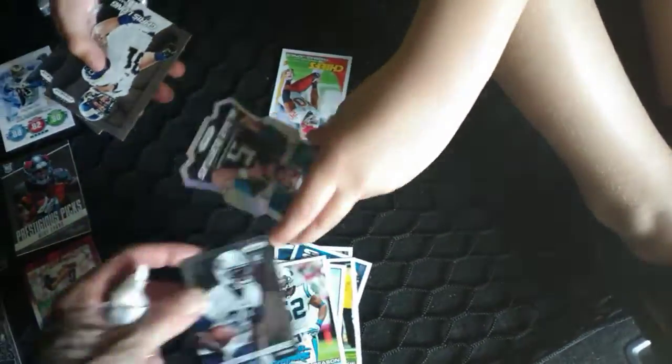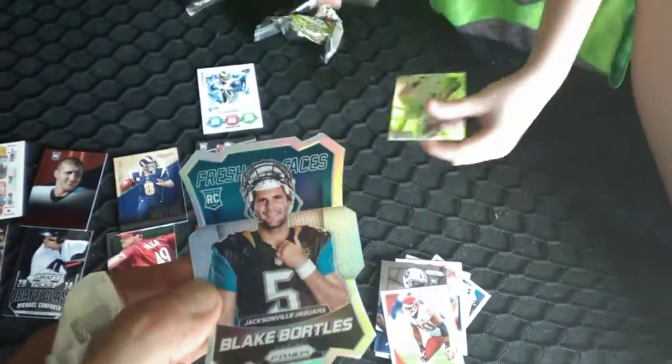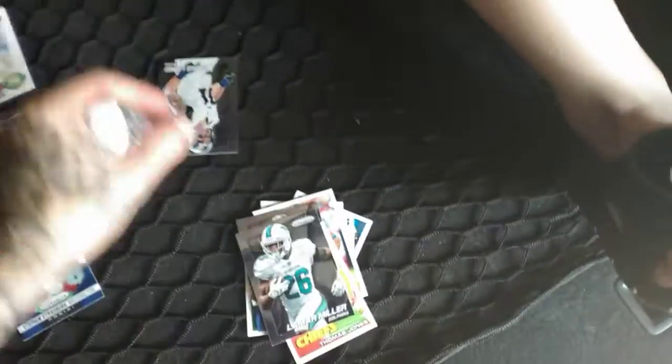Antonio Andres Prism, it's a rookie card. It's a refractor card. Die cut. It's a refractor foil die cut. Let me see it. Oh, yeah, that's a good one. Blake Bortelli's. Yep, that's good. Rookie card, Frost Faces, die cut. That's pretty cool, guys. That's Lamar Miller, Chris Long.